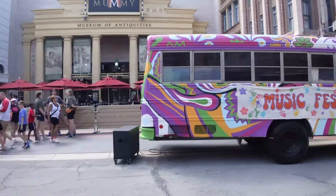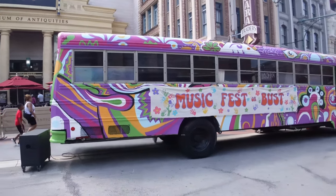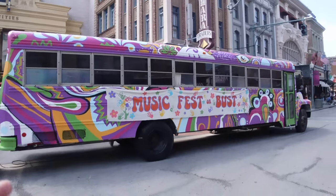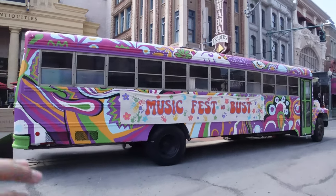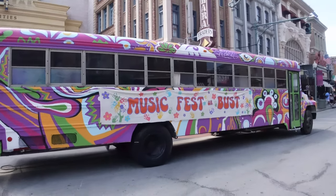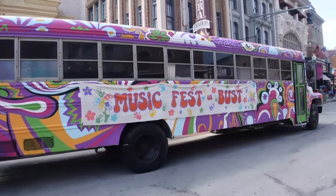And we have a little bit of an update to our fantastic bus outside of Mummy, this Music Fest bus sign. I love it. It adds a little more to the bus, and that's what I think is great about this zone, is we have these really fine details that are really adding to the atmosphere, creating this atmosphere. And I love it. It's fantastic. It's going to make for great photo ops.